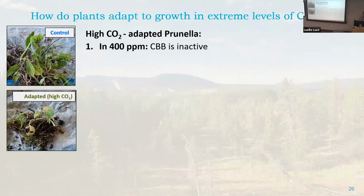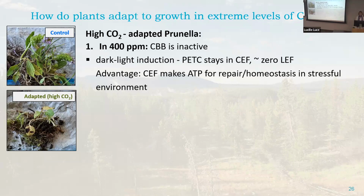So to summarize, what we've seen for the CO2 adapted Prunella plants in Yellowstone, when we expose them to 400 ppm, so much lower than their growth environment, is that the Calvin cycle basically stays inactive. We interpret this as, in this dark to light induction, the electron transport chain staying in cyclic electron flow mode. So there's very little linear flow, and very little NADPH available for the Calvin cycle to do carboxylation.